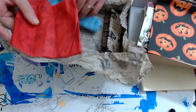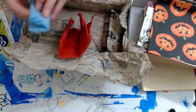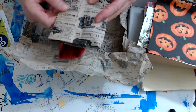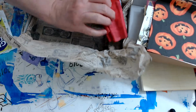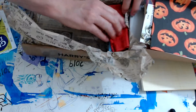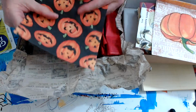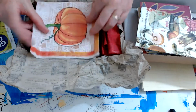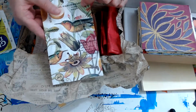printed tissue paper. That one's got poinsettias, I think. And then this one's got snowflakes. And then she put in some more of this tissue paper in here. So I'm going to leave those kind of in the corner over here. And then we'll quickly flip through these. There's some pumpkins, jack-o'-lanterns, and then a larger pumpkin. Oh, these hummingbirds are really pretty.